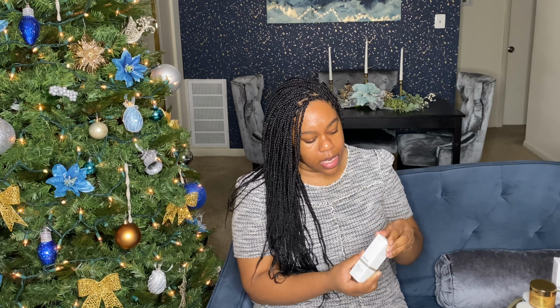And keeping with the skincare items, I picked up 2 serums from The Ordinary. I got the AHA and BHA peeling solution and the caffeine solution. The caffeine solution, I haven't tried yet, so I can't really speak to its performance, but the purpose is to help reduce puffiness and things like that under your eyes.